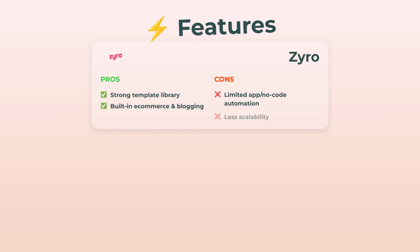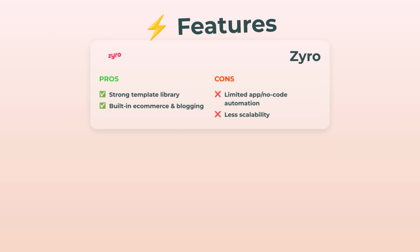Alright, moving on to features, and this is where things flip a bit. Zyro has a pretty sweet selection of templates, and honestly, out of the box you get all the usual website stuff, blogs, ecom, the works. But if you need crazy automation or want to build something beyond a basic website, it's not really built for that.